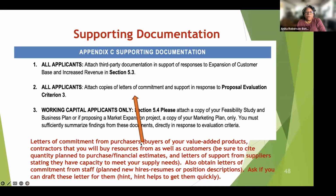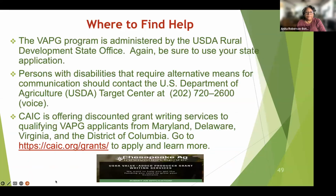Any supporting documentation, we talked about those letters of commitment. You want to make sure that anybody who is going to buy from you or who is going to support you through a letter of support does that here, and that you've got any hires, any resumes, any letters from applicants that say they want to work for you and will work for you if you get that funding.